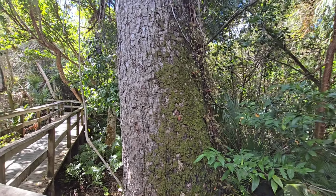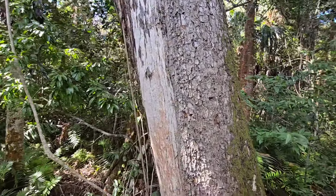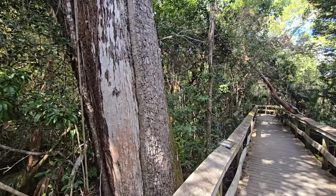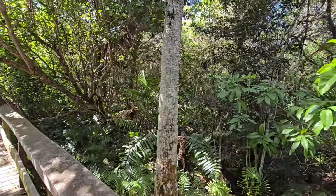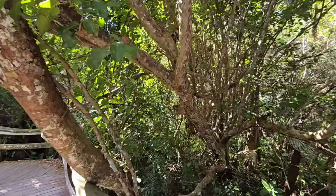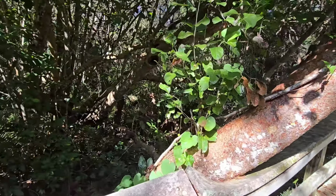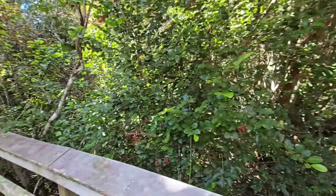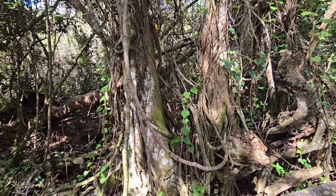Since taking this little walk through the Mahogany Hammock, I've learned a little bit more about what makes the Everglades so unique. One of the things that makes it so unique is the fact that it has both temperate and tropical species in it, both flora and fauna. The mahogany tree apparently is one of these anomalies. Mahogany is a tropical tree, so you wouldn't normally expect to find it in Florida, but because of the climate here, it's able to live and grow. It got here probably through the agency of birds that flew back and forth between the Caribbean and even the north coast of South America and South Florida that deposited the seeds through their feces.